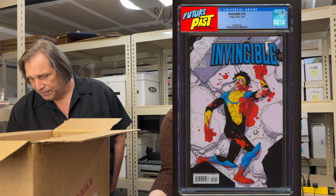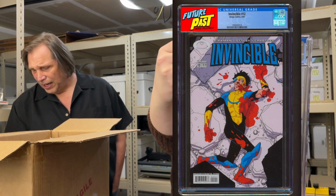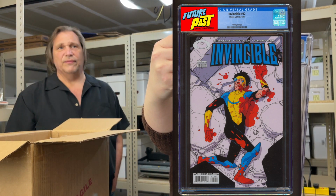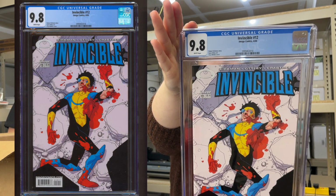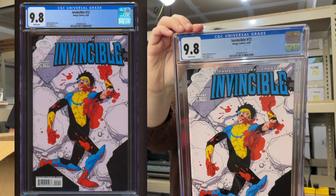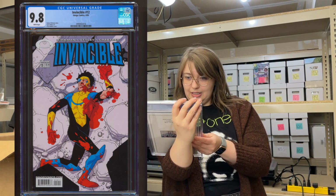All right, Invincible number 12. Yeah, I picked this up a while back, and it was pretty beat up. It was wrinkled. The original grade, it says 9.2 here. It was more like an 8.5. Okay, how do we do? 9.8. Yeah, I worked on this baby. Very good. I'm pretty happy with that. Look at it. It looks great. I remember looking at this one. Love this cover.